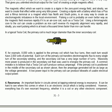Using a ferromagnetic core in the coil can create a problem, as iron can't reverse its magnetic alignment very rapidly, and ideally you want pulsing which is at least 1,000 times faster than iron can handle.